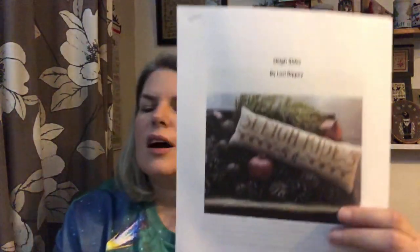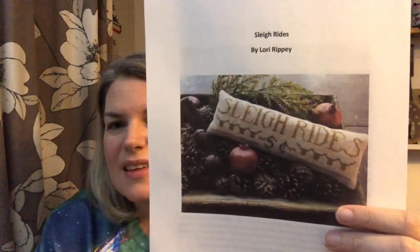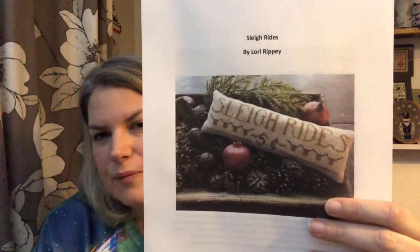I've also got a little bit of haul. I said yesterday that I'd got a couple of PDFs that I'd not brought up with me. These are by HomeSpunPrims by Laurie, and I got them from her website. I don't think these are Etsy's. I think this was on her website, and so I picked this one up, which just says sleigh rides on it, which I really like. I think that's really cute and would be a really nice addition to a little bowl.